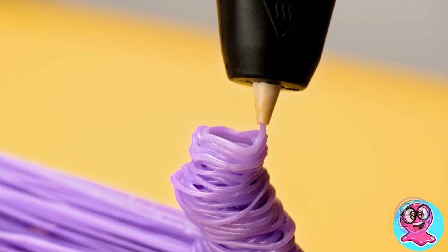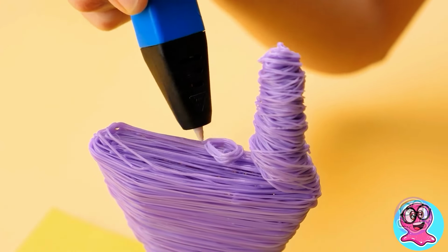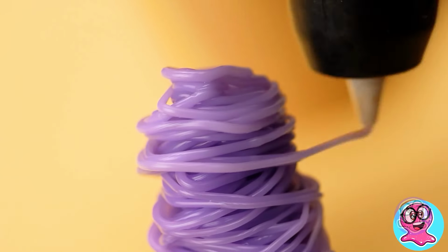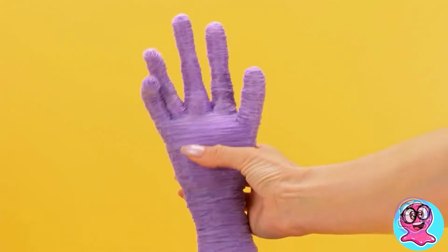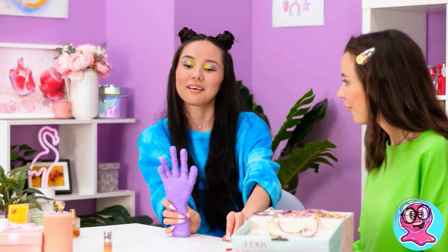And we're moving on to the fingers. Just don't overdo it. Better let them be graceful. Let's keep it up. Four more fingers to go. And that's it. Stylish? Yes. Functional? Of course, yes. And it's really easy to make. Now all jewelry will be stored in one place and nothing will get lost. Voila!